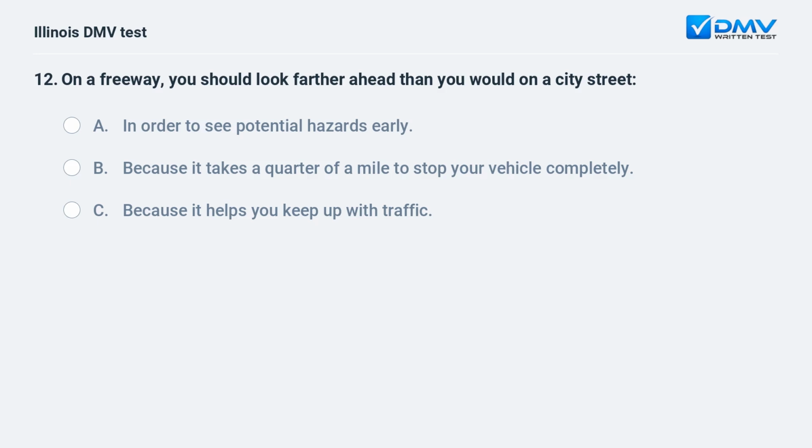On a freeway, you should look farther ahead than you would on a city street. A. In order to see potential hazards early. B. Because it takes a quarter of a mile to stop your vehicle completely. C. Because it helps you keep up with traffic.